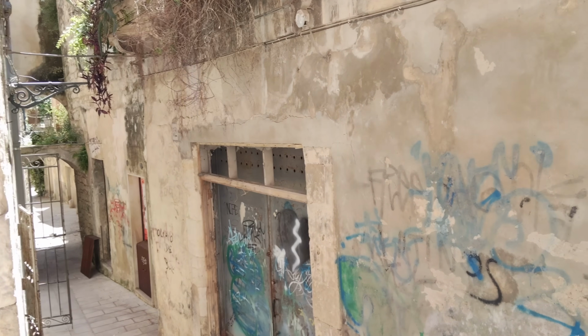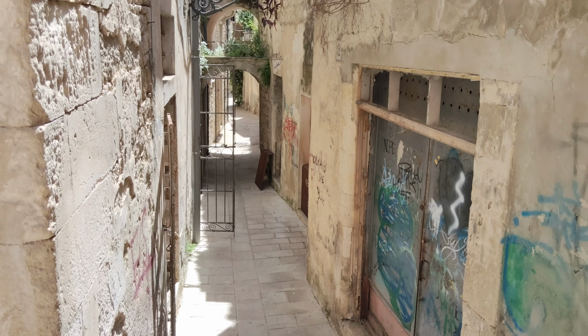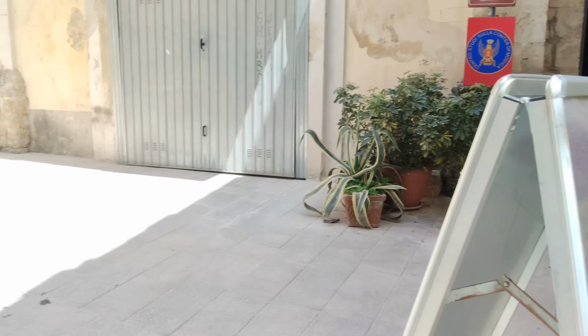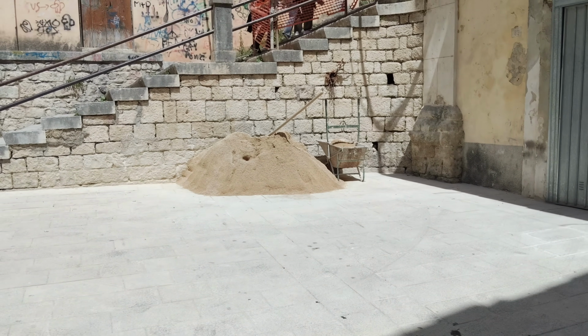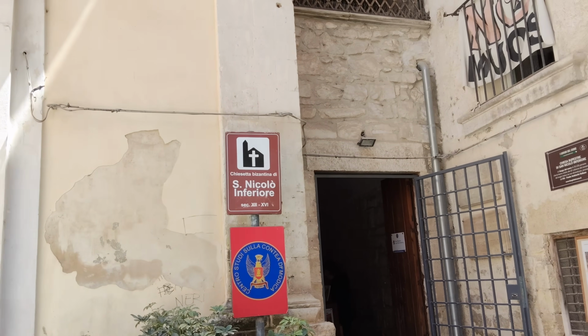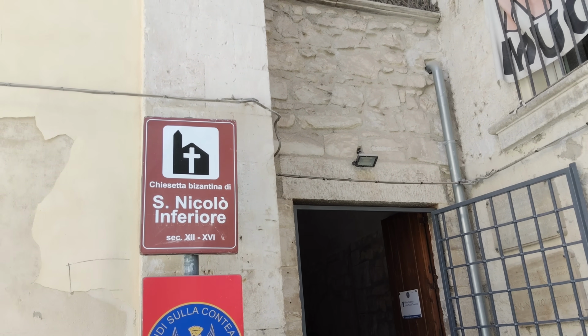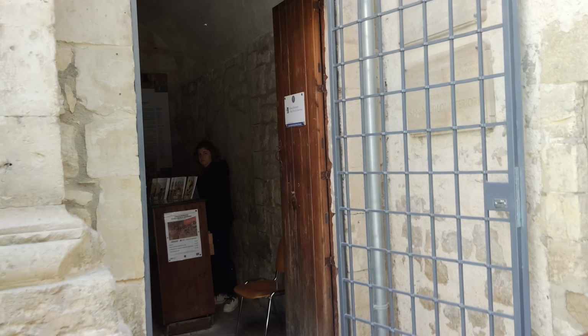It wasn't discovered until 1980 when a group of kids were playing football, soccer, and the ball fell into the cave, and they discovered these incredible frescoes dating back to the 1100s. If you get off the main streets, Modica is filled with these kind of archways and little roads and squares like this. Usually there's no school, kids are playing soccer here. But now we're going to go into the San Nicolò Inferiore from the 12th century. And it's a church inside of a cave.